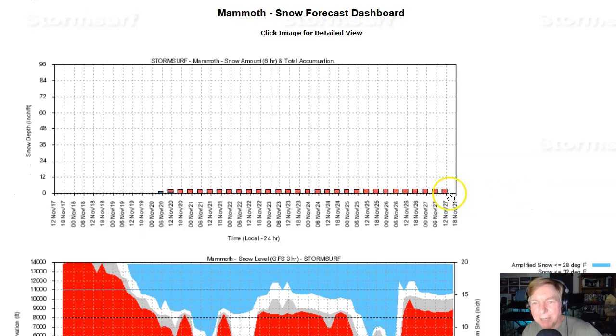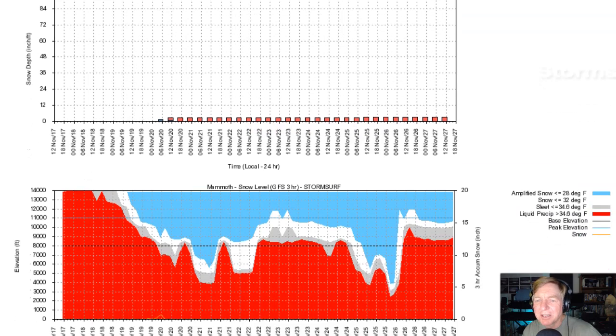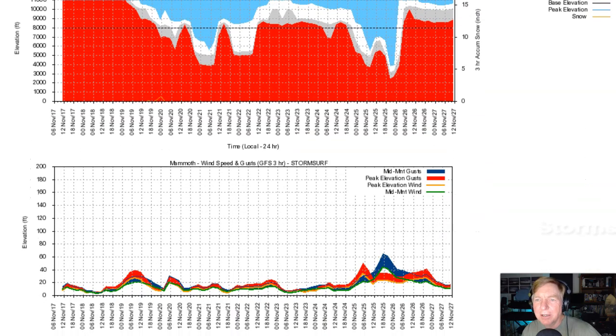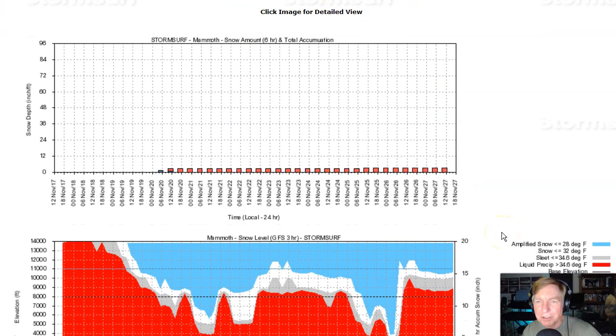We'll play the same game for Mammoth. What's that? Maybe 2 inches of snow, something like that. Snow levels, well, they are higher. Here's the top peak at Mammoth at about 11,000 feet. So you get some larger areas of below freezing temperatures, and then some wind associated mainly with the latter event. But again, not enough snow to really get yourself too worked up over.